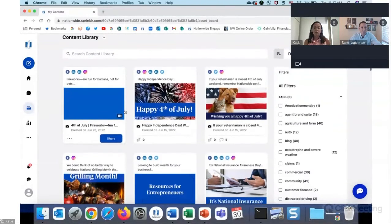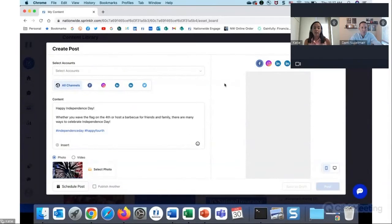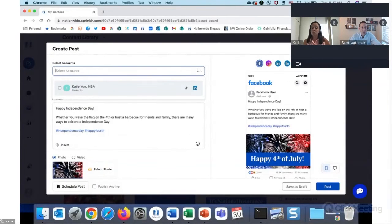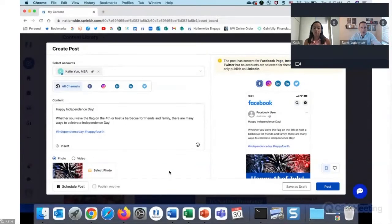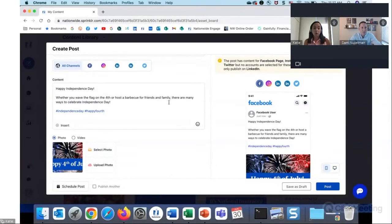So you can see happy 4th of July, with the weekend coming up, this is in here available for you to post, already created. If this is something that I wanted to post to my social network, it's as simple as clicking share. And then you can choose the accounts that you want to post it to. So really simple to choose multiple accounts. If there's several different social networks that you want to post it to, you select all of those. You can see what the post is. If you want to throw in your own context, your own wording, you have the option to edit the copy. So you can just edit it in here, put your own spin to it.